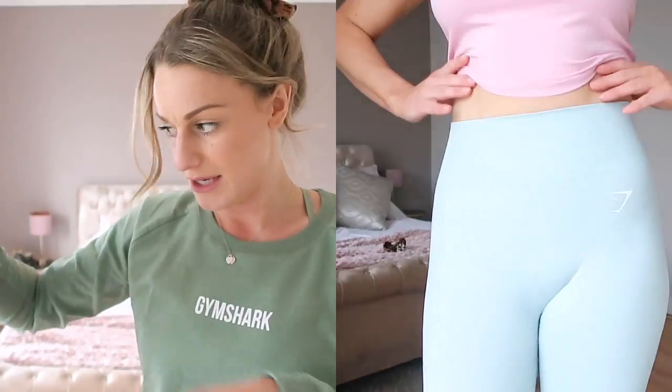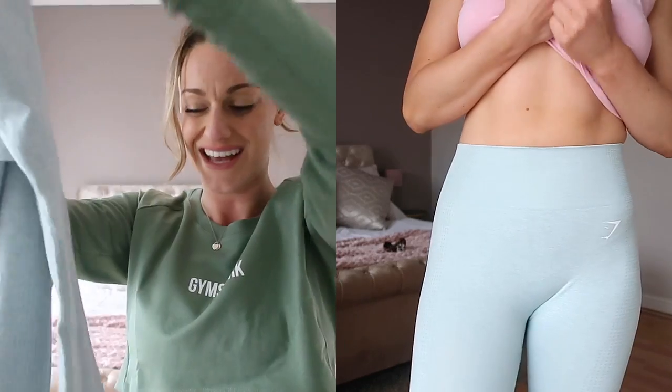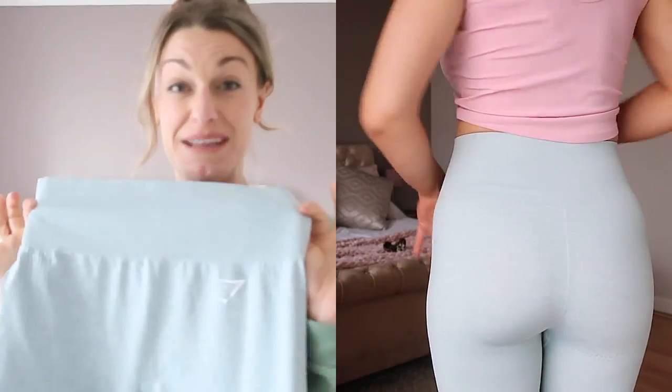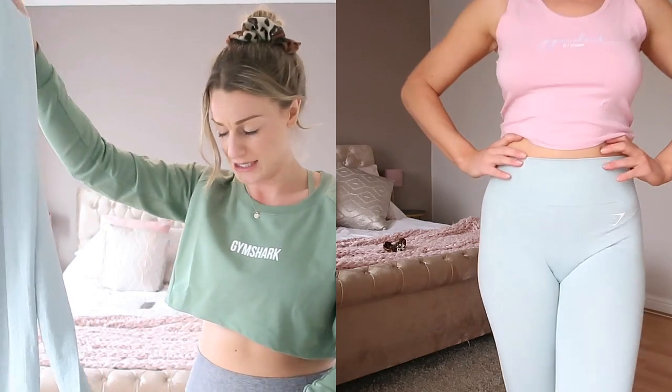I'll show you in the cutaway that they really shape you under your bum. They've got the dots that go under your bum and down the sides. They're really flattering, and again, on the lower part of the leg, they've got the Gymshark logo. Just really simple but nice, comfy, perfect fit leggings.